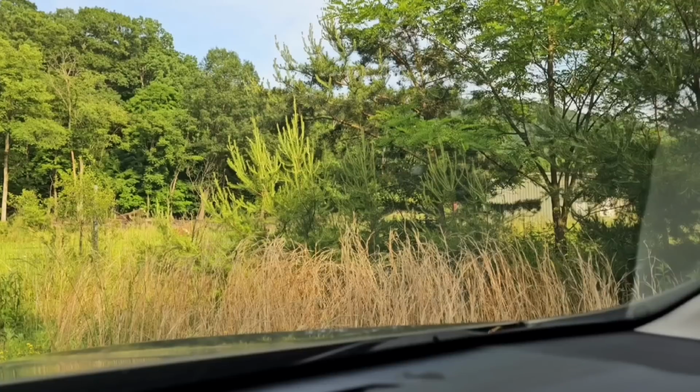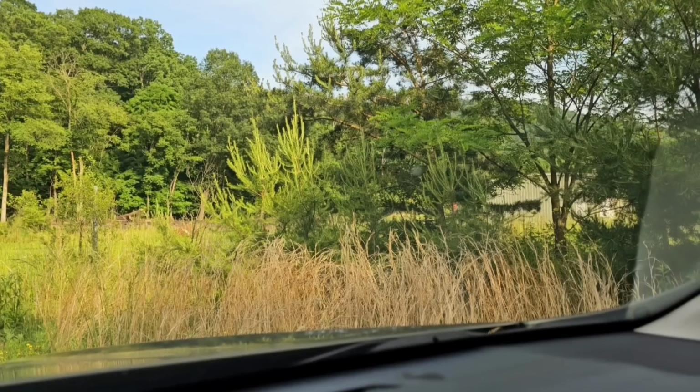All right. Well, I got the car stashed. I think I'm good right here because I don't think you can see it from the road. So we're going to get our backpack and start heading in that direction. All right, here we go.